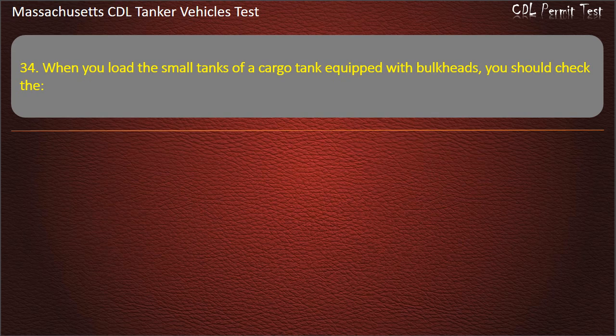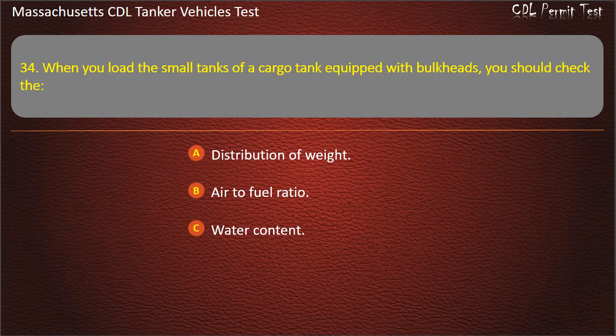Question 34. When you load the small tanks of a cargo tank equipped with bulkheads, you should check the distribution of weight, air to fuel ratio, water content. Answer. Distribution of weight.